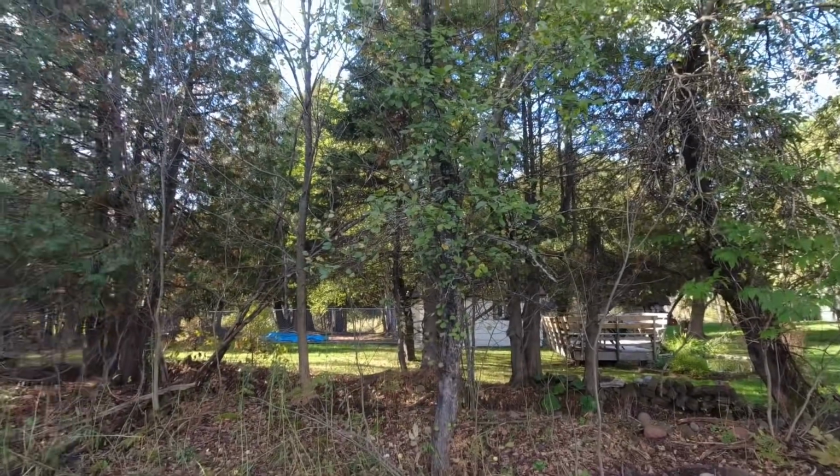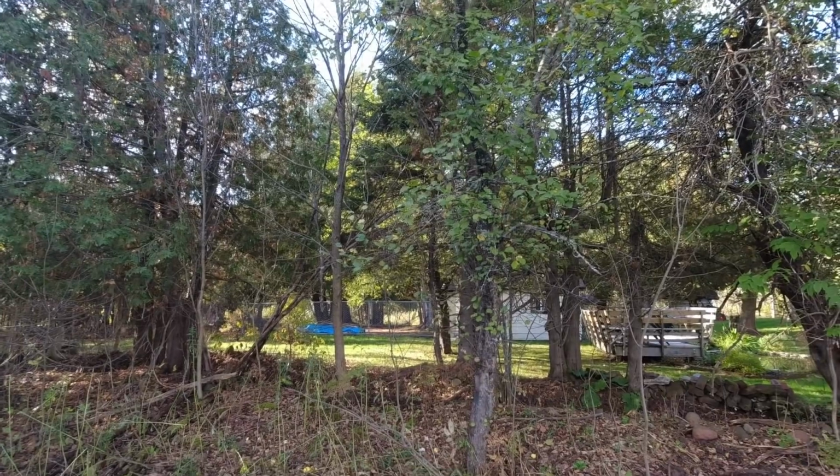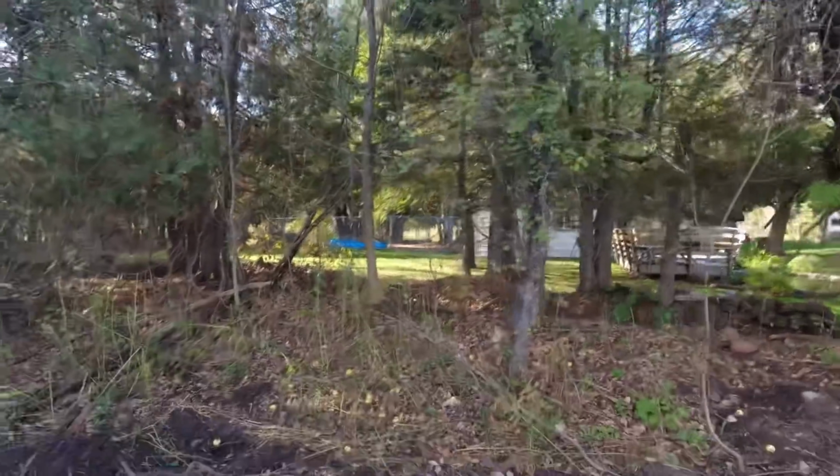Neighbors, they have an apple tree over there, and they have it all separated like that. And it has really good apples. They said it tastes really good too. So that kind of stuff, that's what I'm doing.